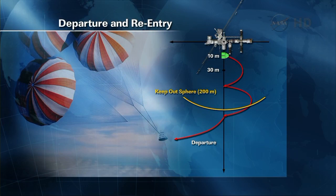Here's a look at the path that Dragon will be flying. It is currently 10 meters, or about 30 feet, away from the station. That is where it will be released. And it will continue on past that keep out sphere, which is 200 meters, or about 600 feet, away from the station. And then it will continue on toward its deorbit burn, which will take place at 1:28 p.m. Central Time today, with a splashdown at 2:20.